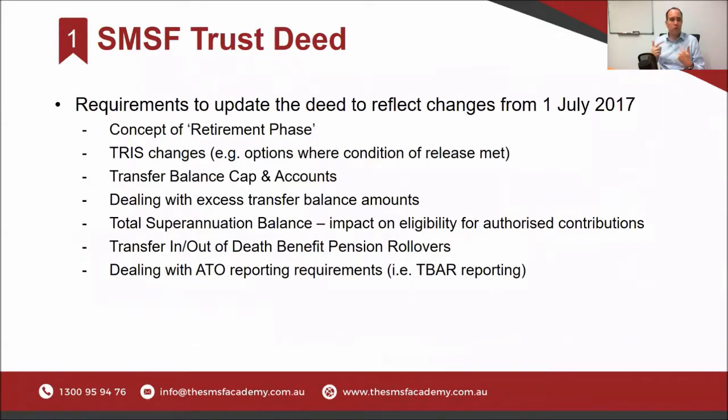So the requirements that I think you need to be looking for around these deed upgrades is this concept of retirement phase, which is ultimately something that is critically important now. There are definitional changes we've seen around transfer balance caps, around the transfer balance accounts, dealing with excess transfer balance amounts. We've also now seen changes to the TRIS requirements. So what we need to do about a TRIS that moves into the retirement phase, and the written notice that is required there. These are things you need to be looking out for, and not simply assuming that there is an auto conversion event that may occur when a TRIS moves into the retirement phase, or that it magically becomes an account-based pension, which the ATO has clearly stated it cannot.